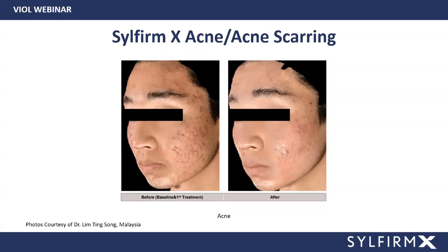This is a great picture that I like to show for acne and acne scarring. This is before and after one treatment. So this reduced the acne or active acne lesions, and at the same time, it reduced the pigmentation associated with acne and acne scarring. So, it's something to think of. If somebody has active acne lesions, this is not contraindicated to perform this procedure.